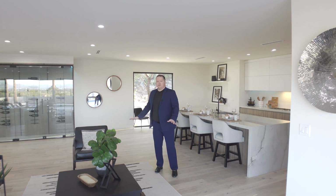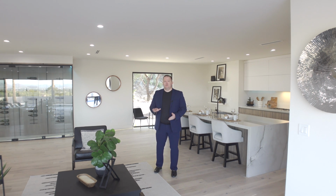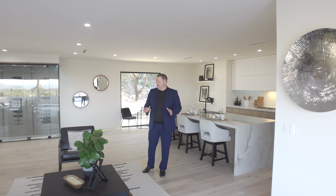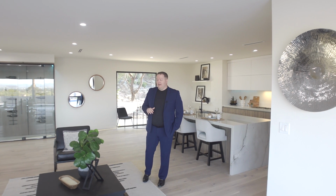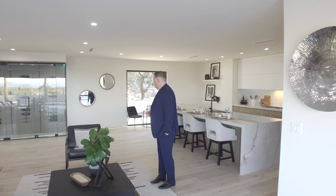The flooring in this home is absolutely stunning. There is no other word that I have for it. It is a beautiful blonde, natural looking engineered hardwood. It is just gorgeous. I see a lot of different floorings in homes, and this is just so clean, so elegant. It really is going to work with almost any kind of design and decor. It's just so well thought out.